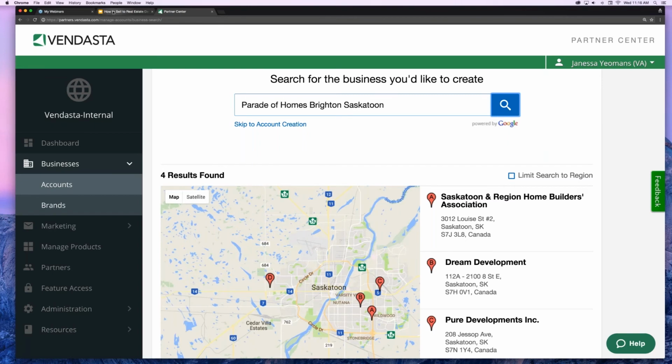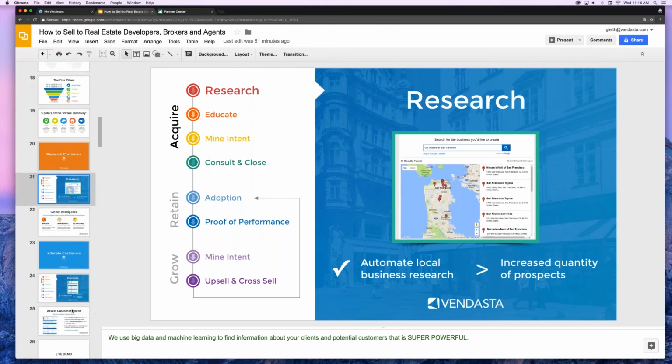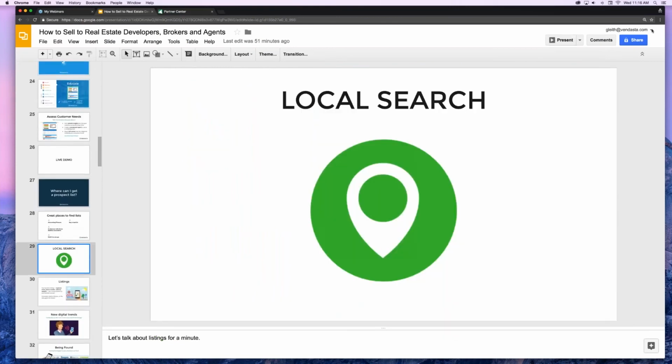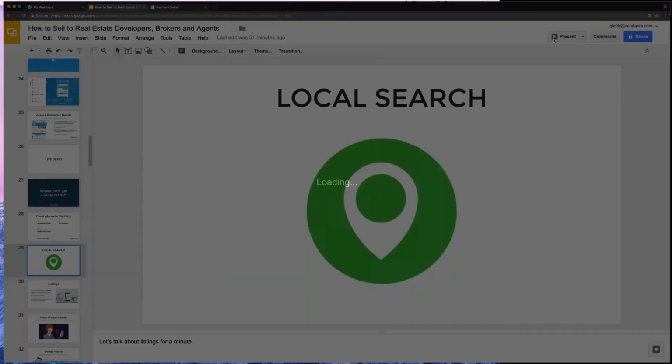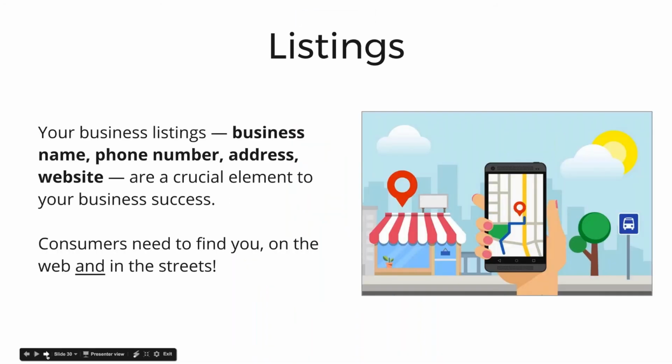So when we first start thinking about the real estate space and real estate developers, we need to make sure that they are found. And that is local search. So the local search piece of this is really important from the development standpoint. And I don't care whether it's a condo development in Miami, or something happening in downtown London, or a development in Sydney, Australia. You can use any of our markets, but you need to make sure that these developments are listed.